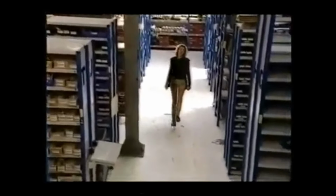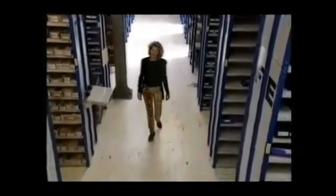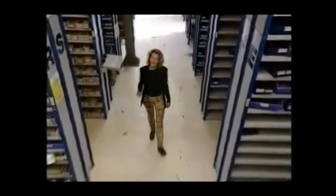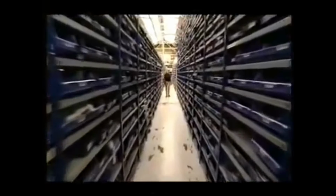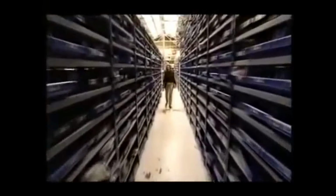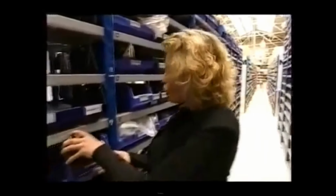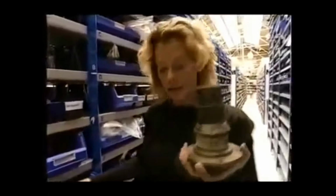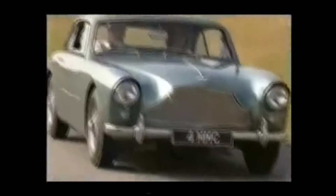Aston takes great pride in its history. They've built 15,500 cars, and they know that 13,500 of them are still around, and they've got detailed records for every single one. But to keep all these cars going, you need the parts, and they've got them, 24,000 of them to be precise. So if you want a wheel hub, just be careful not to confuse your 1959 DB4 with your 1995 DB7.